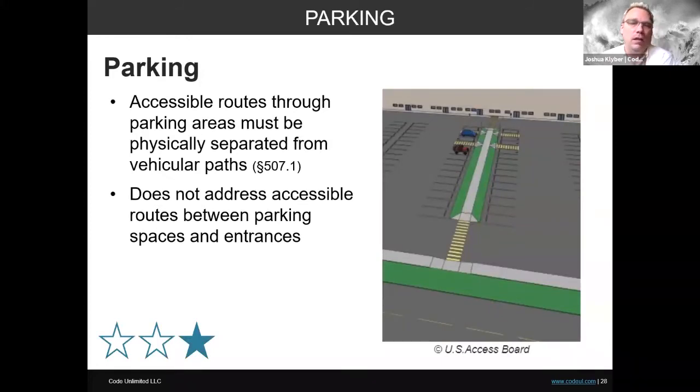Okay, parking. When you design a parking lot, if there is an accessible route that goes all the way through the parking lot, it has to be physically separated from the vehicular paths. This does not apply to the routes between the parking spaces and the entrances. It's only if the route goes all the way through the parking lot or from one large portion of the parking lot to another one. What does separated mean? It's unclear.